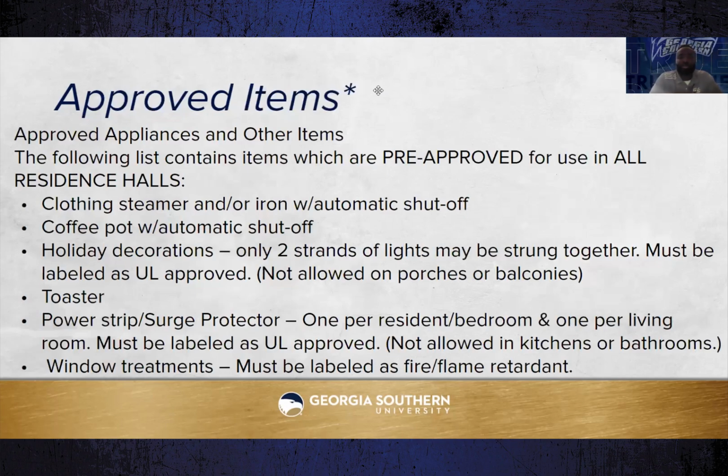So let's talk about approved items. These are items that have been approved by the university, approved by housing, that residents can bring. You can bring a clothing steamer, or an iron with automatic shutoff. We have a coffee pot with automatic shutoff. That shutoff is very important because you don't want a machine that you happen to leave or forget, and things go wrong from there. You can have holiday decorations: 2 strands of lights may be strung together and must be labeled as UL approved. Not allowed on porches or balconies.